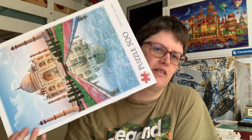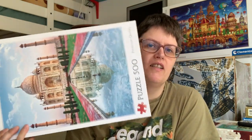So today we try a little bit of speed puzzling. I have a 500 piece puzzle from Trefl. It's opened and I have puzzled it once, but I think it's a small little puzzle and there I can time me. Maybe I get better, I don't know.